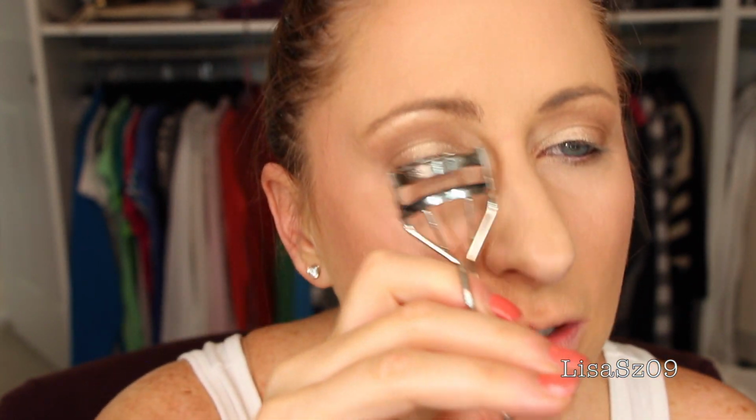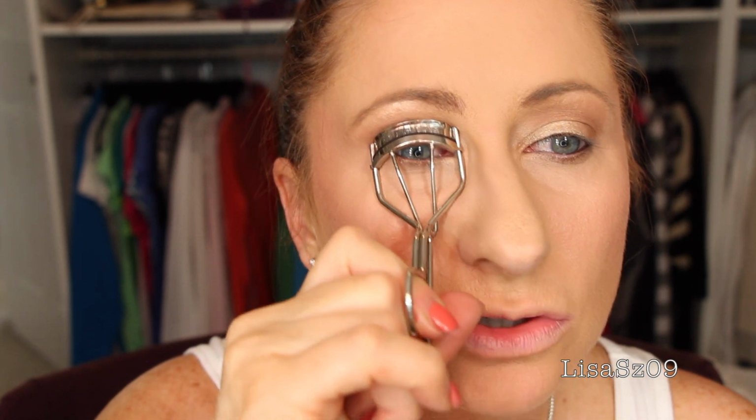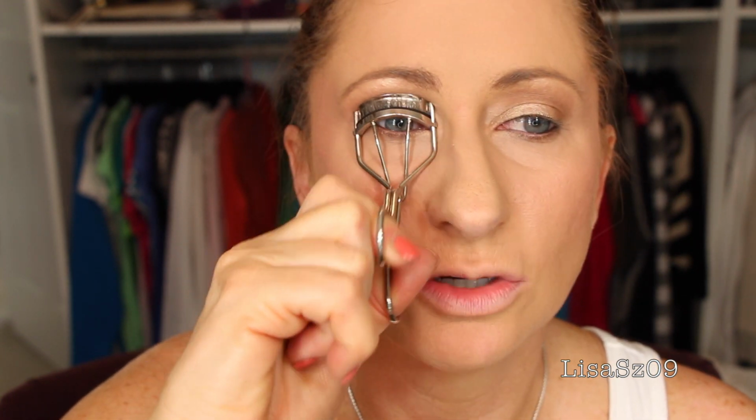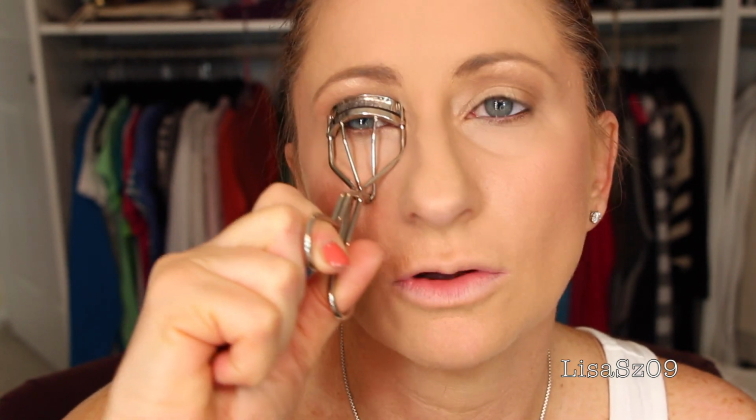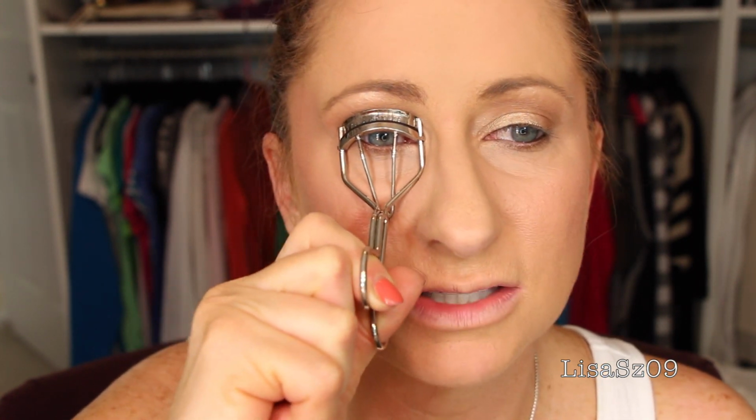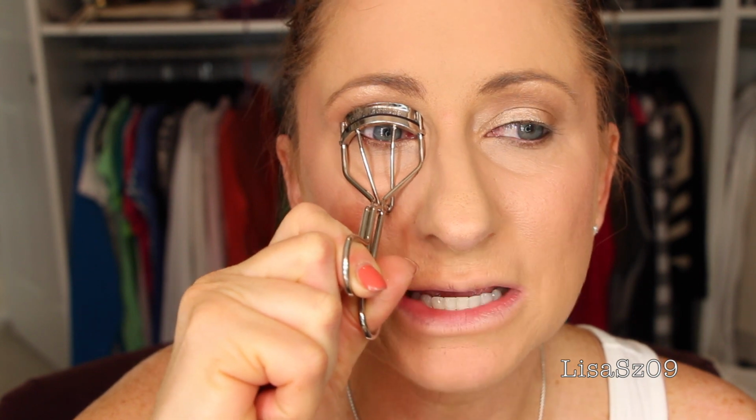My eyelash curler, I think it's Shu Uemura. Yeah, it is. Do they even sell these anymore? I'm pretty sure they do, but I haven't seen them around. I just pump it a bunch of times and hold it for a couple of seconds. So yeah, it wasn't meant to be.